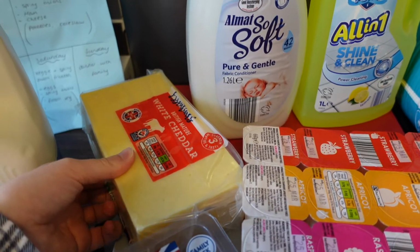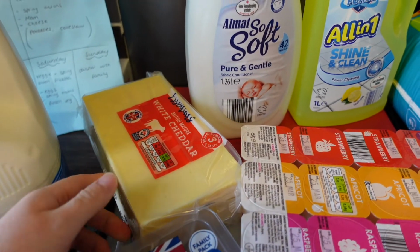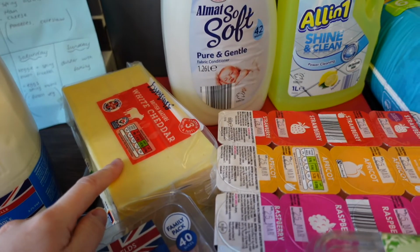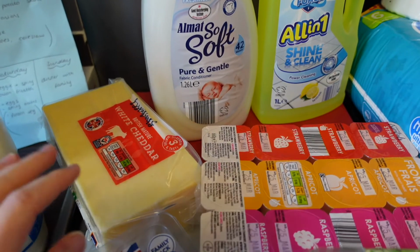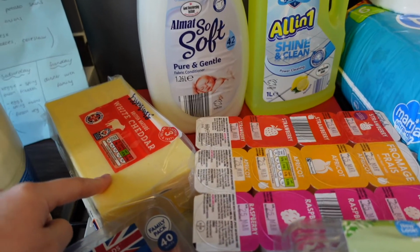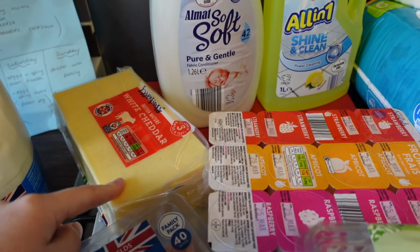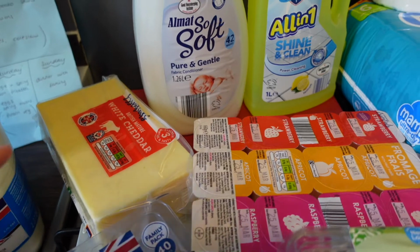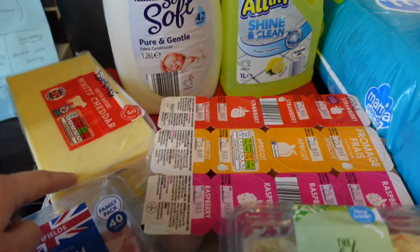We just literally get the cheap kind of value block of cheese. We don't really notice a difference, and we use it in quite a lot of things. So that's an easy way to save, just sort of buying a huge block, and we don't really buy it like pre-grated or anything like that. So that's to go in quite a lot of the meals, and then also for lunches. Daisy quite likes just to literally eat like a chunk of cheese as well. So we will definitely be getting some use out of that this week.